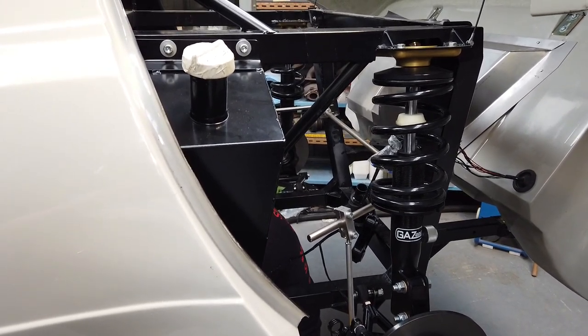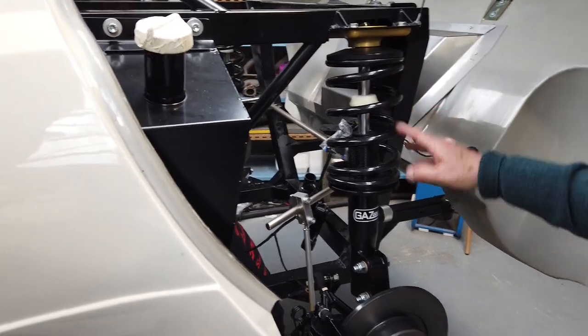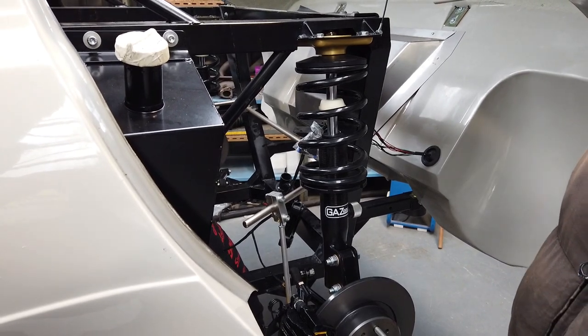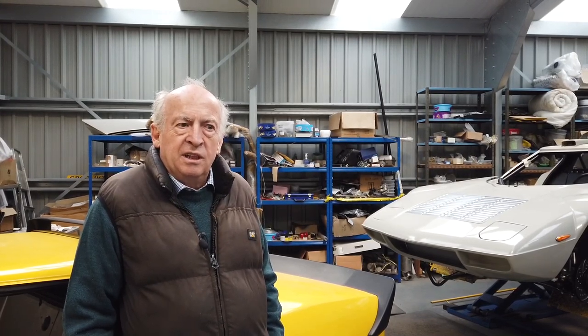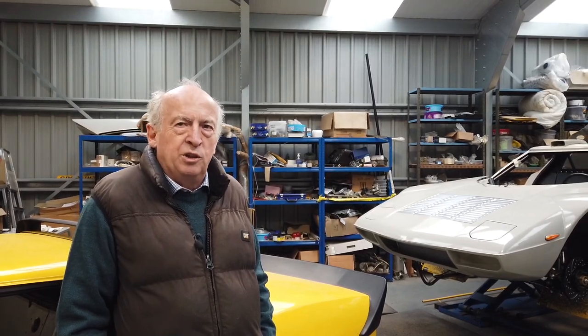So talk through the rear suspension. This is the Hawk design. This is the Hawk fabricated or designed suspension. It replaces the original Beta, and the lights are rear lights from the Fiat 850, and the various trim parts we use the same ones, either replica ones, reproduction ones, or originals.